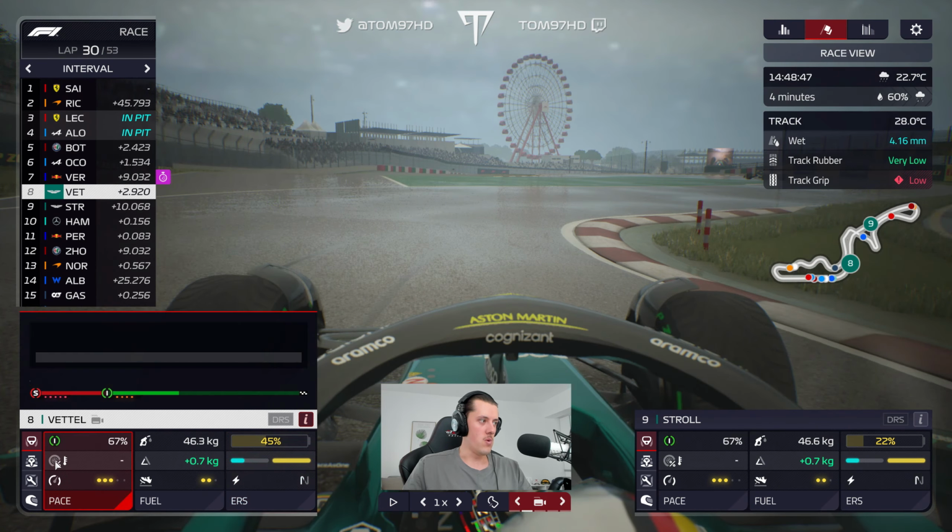And Seb can pit. Box. Yes, he can. Lovely. And Stroll just got overtaken by Hamilton there, but he's now going to pit. Hamilton stays out for one more. So, that might be Stroll getting Hamilton back. Seb onto the wets. And back underway. And now Stroll will follow.